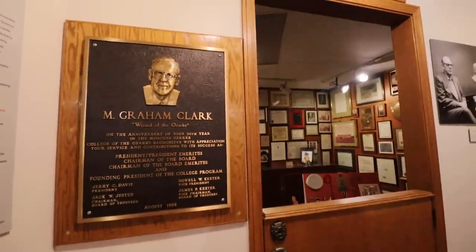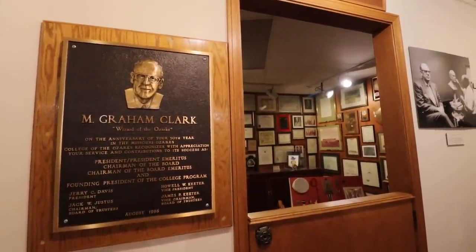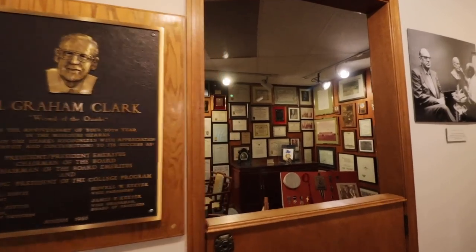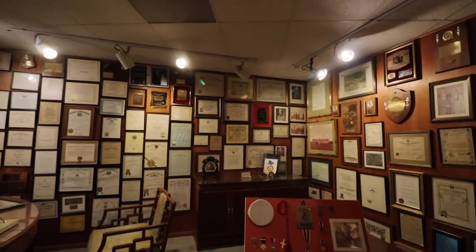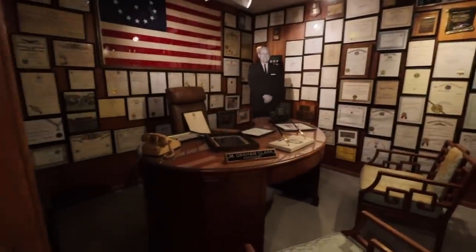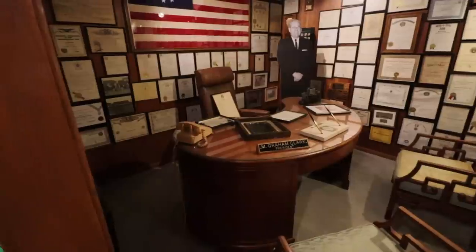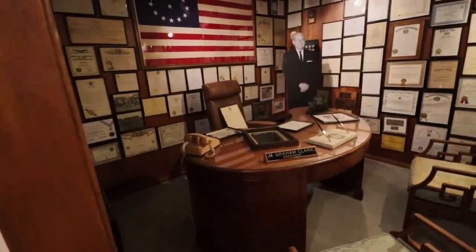Now, this next office we're going to look at is a reproduction of Dr. M. Graham Clark's office, and he was called the Wizard of the Ozarks. And here you will find the various commendations and plaques and things like that that he had received throughout the years. This is what his desk would have looked like. And you can see he has the kidney bean desk instead of a standard rectangular one, which was kind of interesting, I thought.